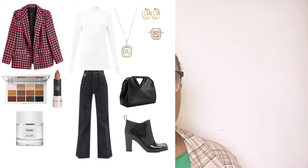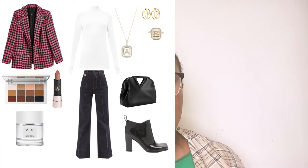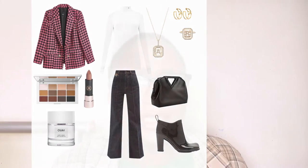A very versatile style look for work, for party, for meeting friends in the pub or in a bar, at a cafe, for working from home, and so on. Having your Zoom meeting, this outfit is so perfect for it. And the trousers are also denim, so it's so gorgeous.